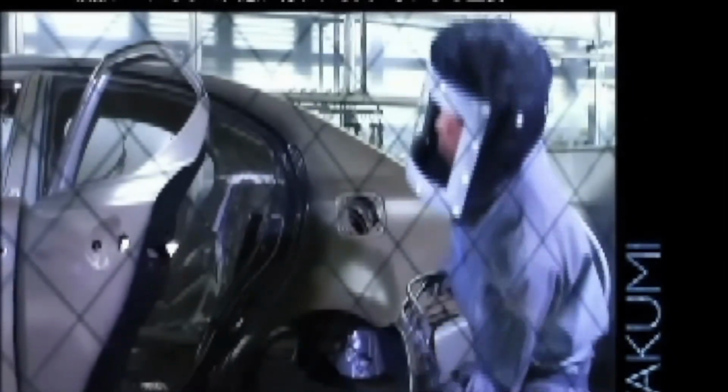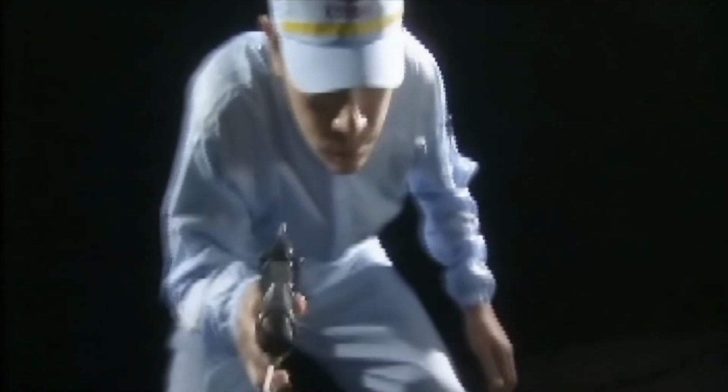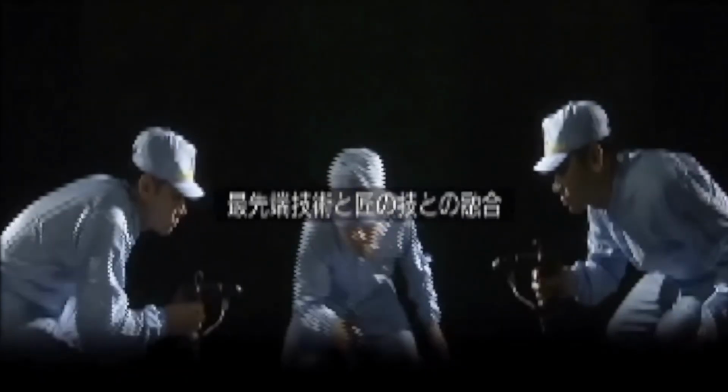When you join monozukuri, the spirit of craftsmanship, and Takumi, the ability to actually produce this high-quality product, it then attracts a world-class customer that demands this level of excellence. This is the spirit and the ability of Lexus. It also embraces the joining of craftsmanship and technology together to produce this extraordinary product. This is both the spirit and the ability of Lexus.